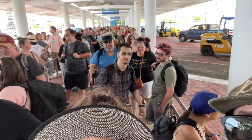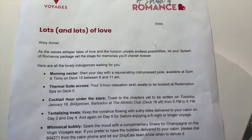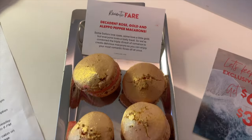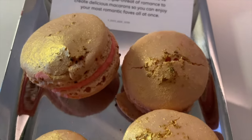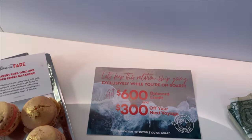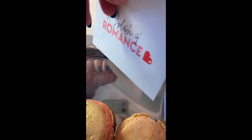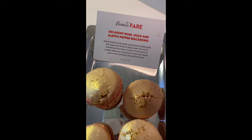Another perk you will receive with the Splash of Romance package are these unique treats delivered to your room a few times throughout your cruise. These were macarons, chocolates, and gummy candies during our cruise. While these treats weren't our favorites, because they were kind of strange and adventurous flavors meant to stimulate the libido, adults only cruise here, people, it was still fun to have some snacks to try.